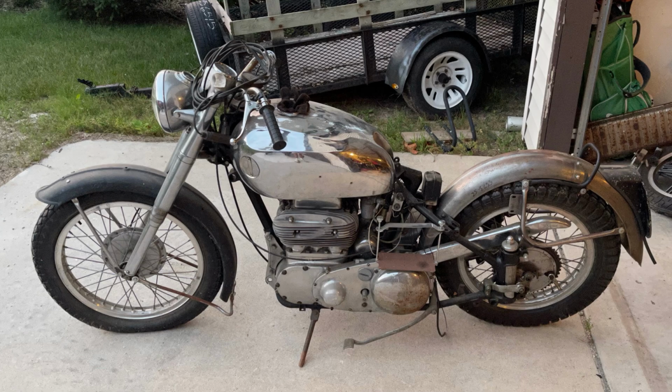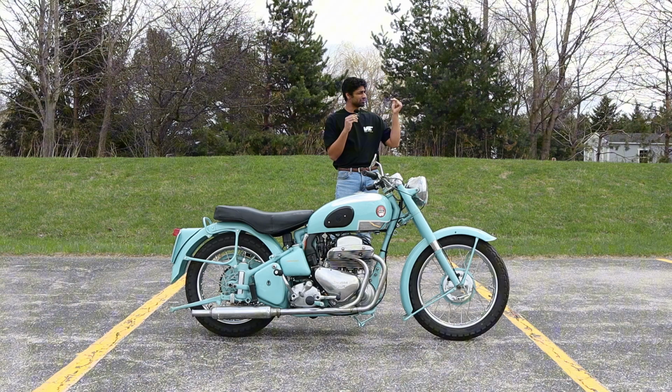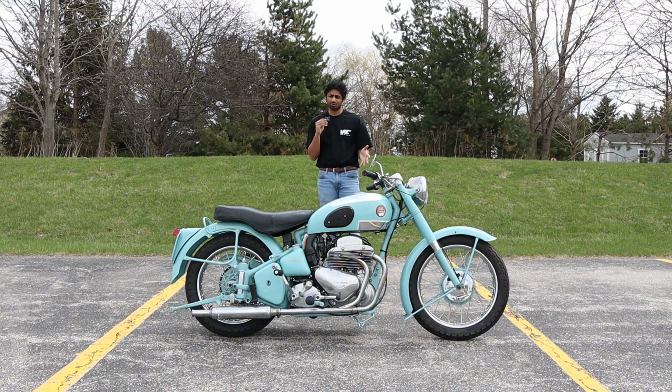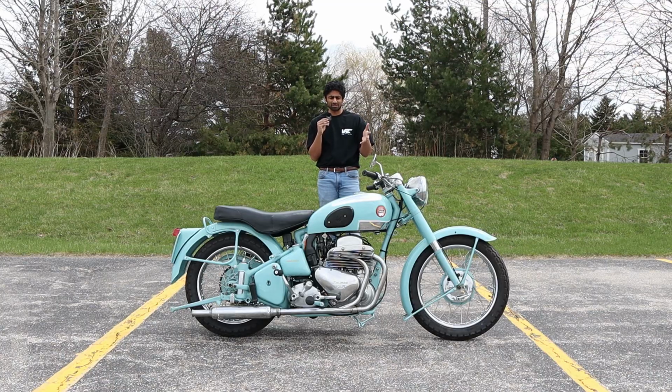After he purchased the bike, he got it running. He heard it running once. Unfortunately, it went into long-term storage. My dad moved here to Wisconsin. He had 2 young kids, and well, the Square 4 unfortunately got put on the back burner for many years.